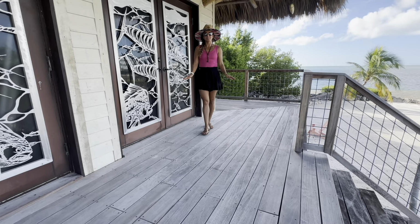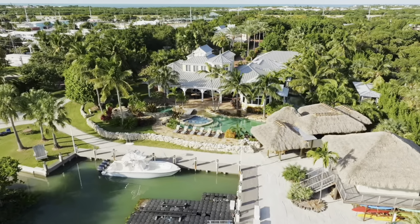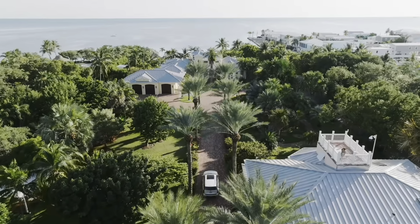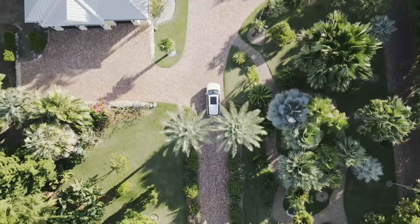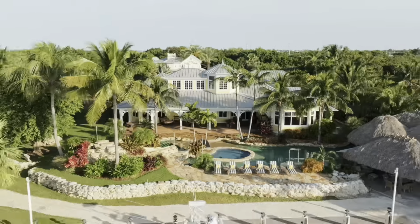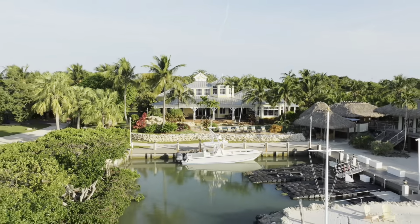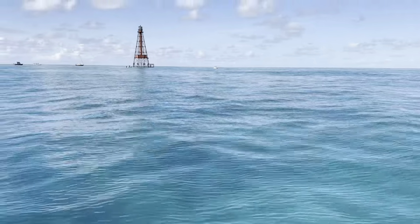Here in the Florida Keys, we have world-class fishing. Fly directly into Marathon, enter your private estate, drive in, and be on your boat and out on your fishing adventure in less than 30 minutes. These turquoise Florida Keys waters are waiting for you.